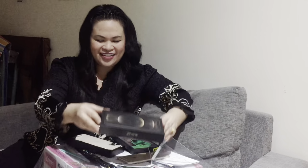So, let's see. Na-excite ako. Whoops! Ta-da! Okay. Wow! You look so good! You look so pretty! Pinapawisan ako sa excitement, sa saya. Okay. The back side and the front side.